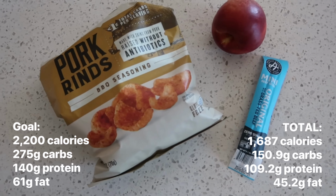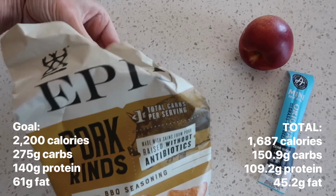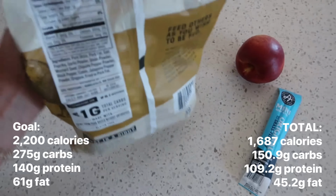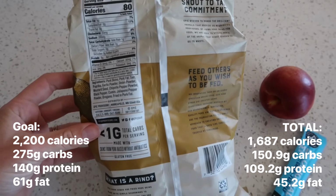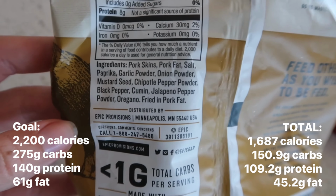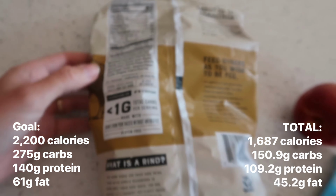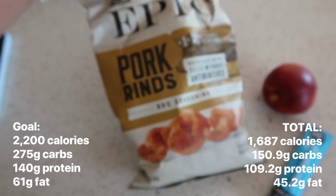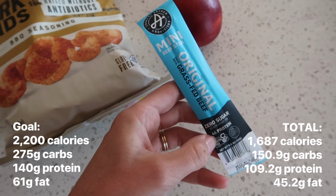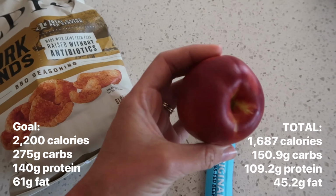A few hours later, I had my next snack of the day. I had pork rinds, which I have literally never been into, but Epic is an awesome, awesome brand. They don't use any seed oils. You can see right here, they cooked the pork rinds in pork fat, which is way better than cooking in canola oil or safflower oil or any other rancid seed oil. So I really like this brand and they actually taste delicious. And then I had it with a mini beef stick as well as a nectarine as my carb source.